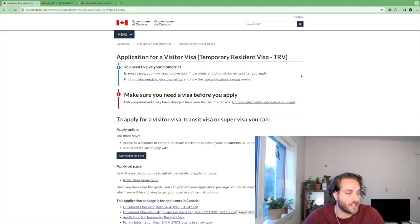So I would highly recommend that you do this several months before you anticipate traveling, because you will be without your passport for 2 or 3 weeks, okay? But they are processed very fast, in my opinion, in my experience. And so let's get right to it.